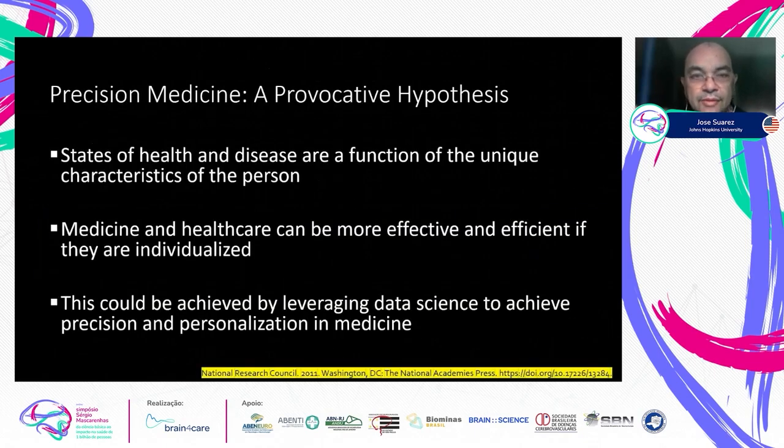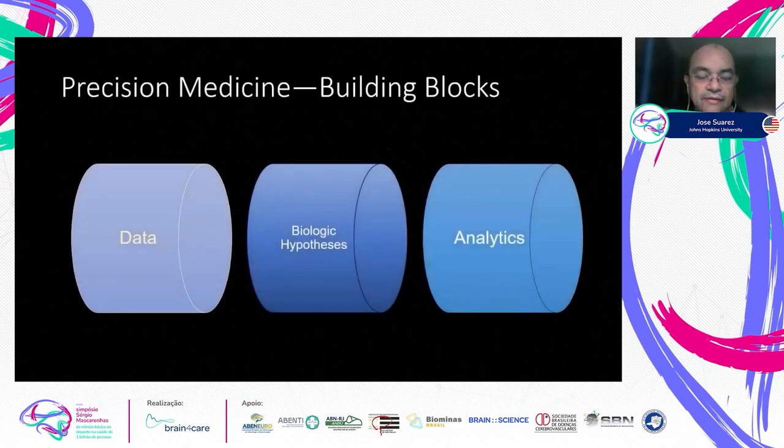And of course, precision medicine is still a provocative hypothesis, right? In this case, we're trying to use multimodality neuromonitoring to address the issue of precision medicine, right? Precision medicine, of course, is telling us that medicine and health can be more effective and efficient if they're individualized. So, this is a very different concept. And it's also telling us that we could achieve this by leveraging data science to achieve precision and personalization in medicine. And of course, we have to think about the building blocks of this process.